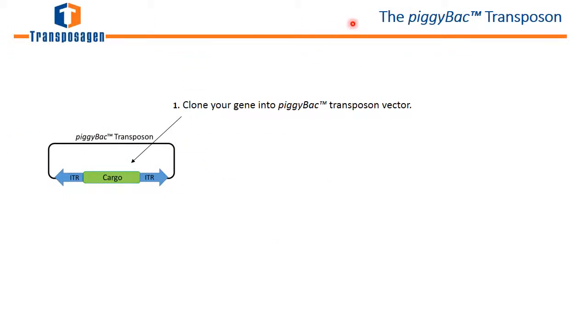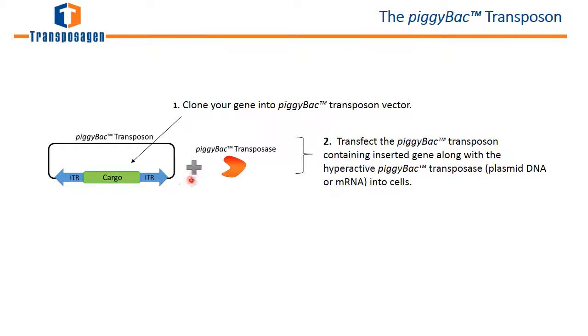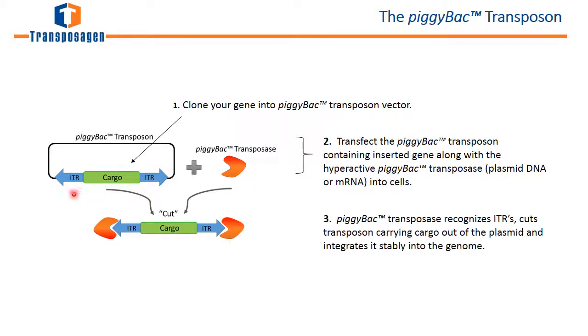A little background on the piggyBac transposon and how it works. First, you clone in your gene of interest. This could be a therapeutic protein or an antibody, into the piggyBac transposon vector, which is flanked by inverted terminal repeats. Then you co-transfect with the piggyBac transposase, which can be a DNA plasmid or mRNA. The transposase recognizes inverted terminal repeats from the plasmid, cuts the gene of interest and the transposon out of the plasmid, and integrates it stably into the genome at a very high efficiency.